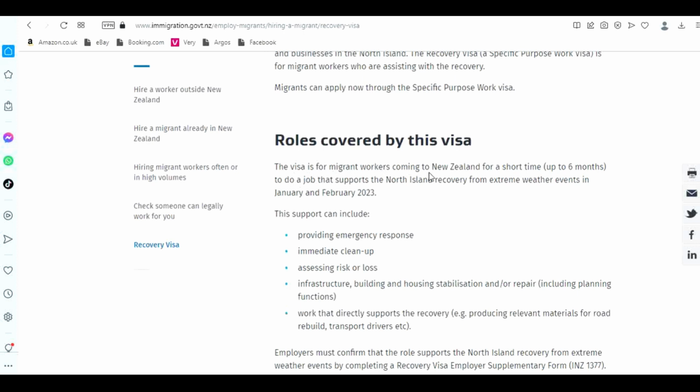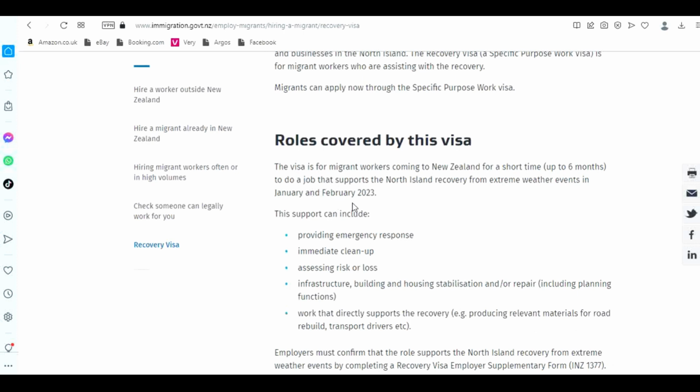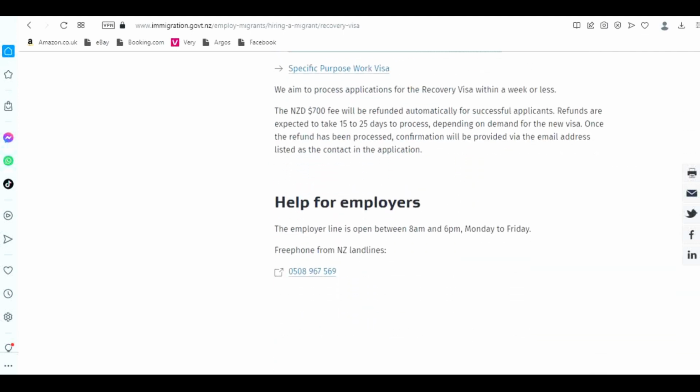This visa is for migrant workers coming to New Zealand for a short term, up to 6 months, to do a job that supports the northeastern recovery from extreme weather event in January and February 2023. This support can include providing emergency response, immediate cleanup, assessing risk or loss, infrastructure, building and housing stabilizations and or repair, including planning functions. Work that directly support the recovery, e.g. producing relevant materials for road rebuild, transport drivers, and so on and so forth. Okay? As you can see, let's see how to search for jobs with this visa.